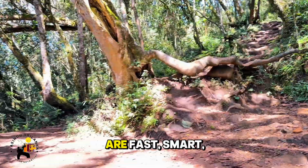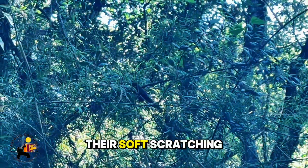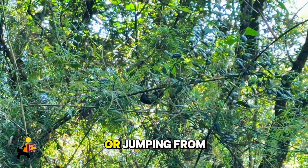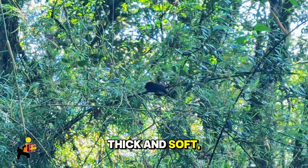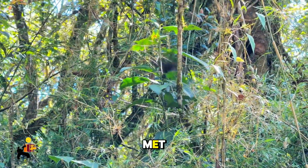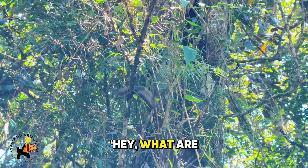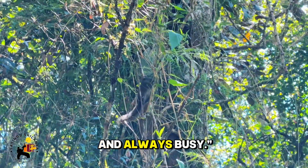These mountain squirrels are fast, smart, and full of energy. You'll often hear their soft scratching sounds before you even see them, running up and down the trees, searching for food or jumping from one branch to another. Their fur is thick and soft, perfectly suited for the cool climate of Horton Plains. Sometimes, they stop for a moment and stare right back at you, as if they're saying, "Hey, what are you doing in my forest?" They're quick, curious, and always busy.